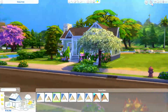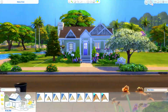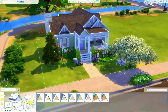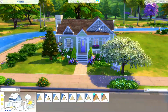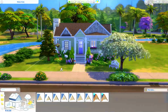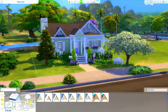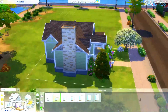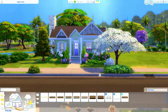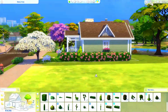So quickly switching back to the outside, this is the roof that we changed at the front because it had been playing on my mind while I was doing the interior. It wasn't working for me, so I ended up completely changing it, and you'll see that here. There we go. Just tweaking things again to make sure it's all safe and sound, which it is, and we had some extra foliage outside just to finish the build off.